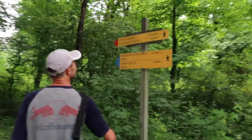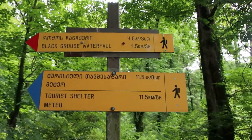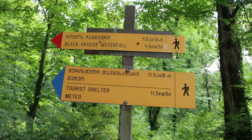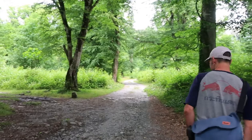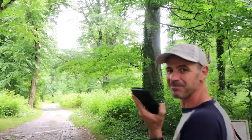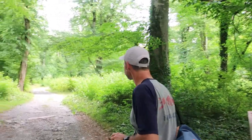So apparently we've got to follow the yellow signs. Even though it's a bit confusing because it's red and it's got a little red thing on it. But for the Black Grouse waterfall, yellow signs all the way. And the good thing is, the trail is marked on MapsMe, so with our gadgets, we can just follow MapsMe and make sure we're on the right trail.